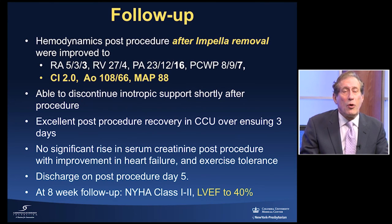His aortic pressure off pressors has now stabilized with a mean arterial pressure of 88. We weaned him off pressors. He went to the CCU over 3 days. He had no rise in serum creatinine. Obviously his heart failure improved, which you can see reflected even in the right heart pressures immediately after this, and he was discharged on day 5.